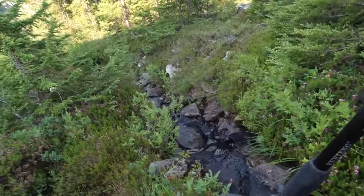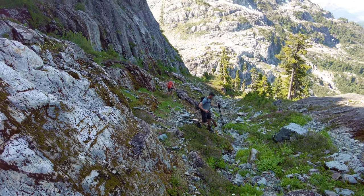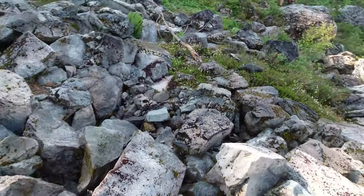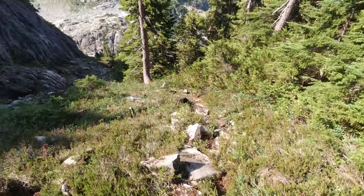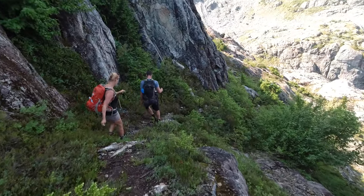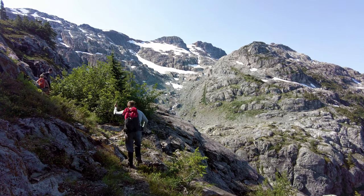This rocky descent down into the valley below was hard on the knees, but it gave us a perfect view of Big Interior Mountain straight ahead. If you're to attempt this mountain, it's important to pick the right path going through here down this little crack, as there's another path on the outside of the mountain that's much more dangerous.